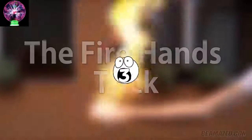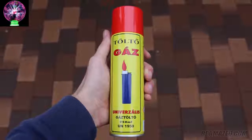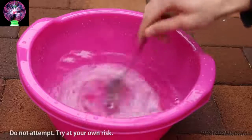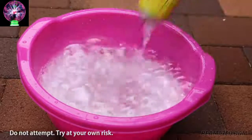Number 3. The fire hands trick. Okay, now on to something even more dazzling. This next trick involves soap, water, and any type of flammable gas such as butane that can be delivered into the mixture. The instructions are very simple. Simply mix soap and water, form some nice bubbles above, and then introduce the flammable gas into the water so that it forms its own bubbles.